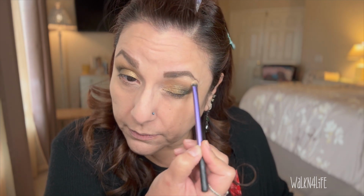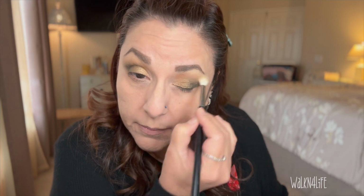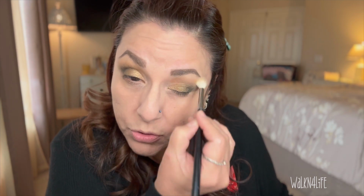I'm going to go ahead and use the same brush that has apple pie, and I'm just going to put a little bit on the brow bone area. So we're just going to hit a little bit of the brow bone area. Just like that. I'm going to go back into this brush that had pink tea butter, and I'm just going to blend it. And I'll show you pink tea butter here in a minute. And pink tea butter is this one.